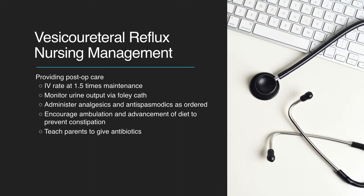All of this instrumentation that they had during surgery causes spasms of the bladder and spasms of the urethra and the ureters. And so when we give these antispasmodics, it helps them to have less pain because that spasm causes a great deal of pain.